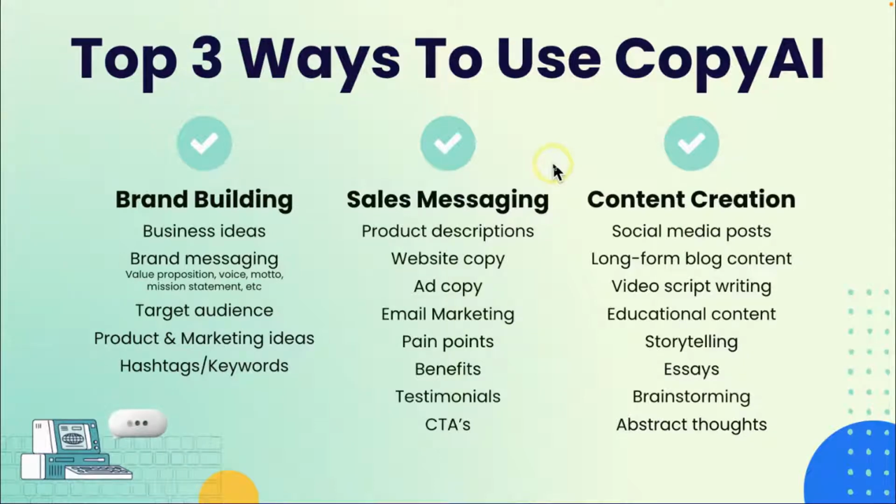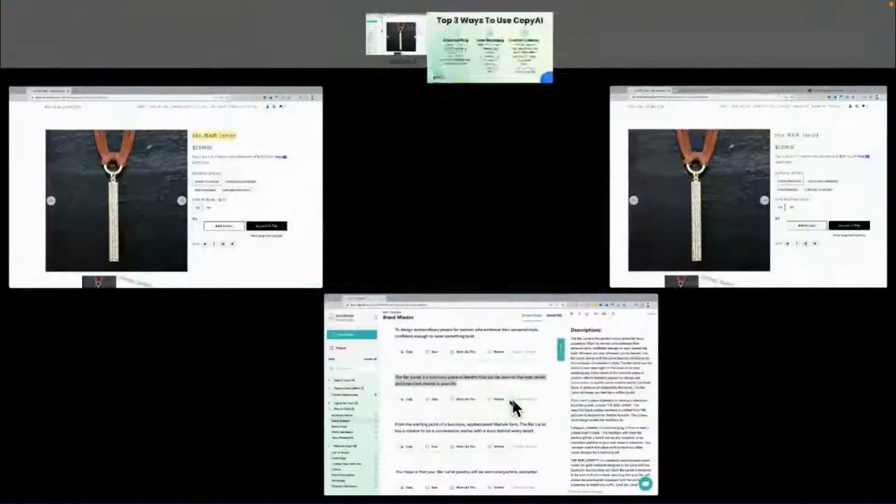And then you have to move into sales messaging. So putting offers together that are compelling, that are talking to your customer, and that highlight those key selling points. So that's what we went through today: product descriptions, some of the website copy ideas, ad copy, marketing emails, highlighting those pain points, the benefits. And that was the last one I wanted to play around with, the testimonials. And I got to do it real quick.